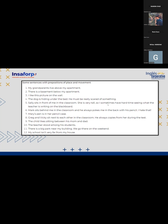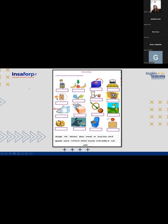Very good, everyone. So, ahora que ya vimos varios ejemplos de cómo se pueden incorporar, we have some exercises here. You're going to match the pictures with the prepositions, all right? You can see the picture here, the cat is in the chair, right? Usted dice la preposición que le corresponde a cada uno de los dibujitos, okay?